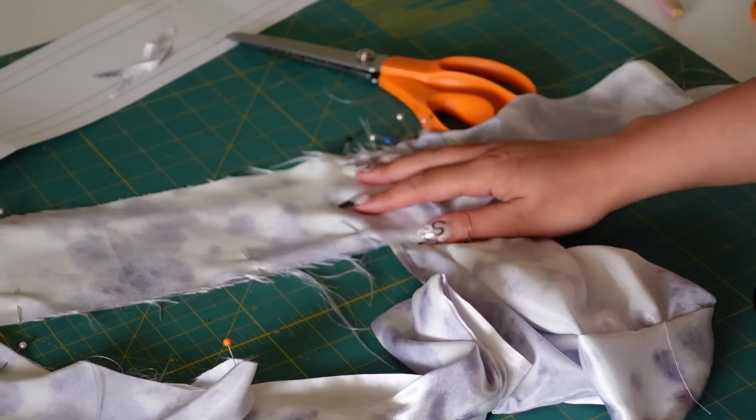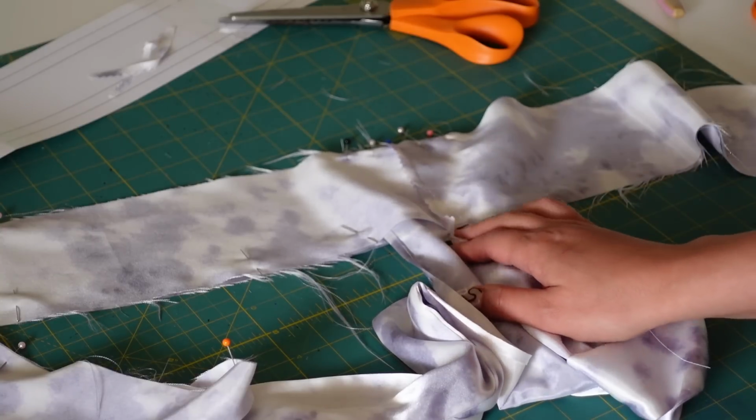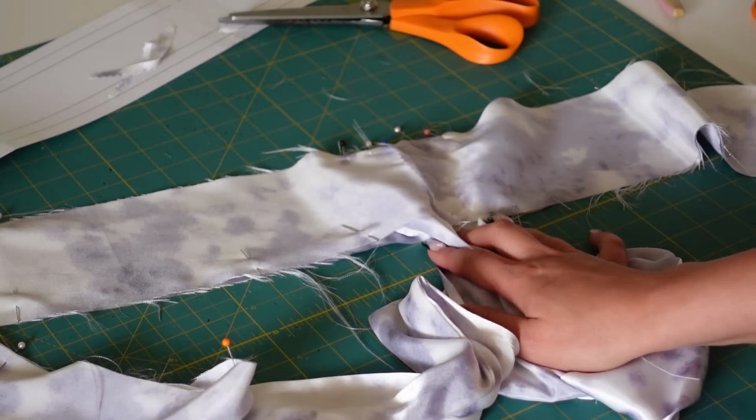Okay, here I have everything pinned up. I'm ready to sew it just like I did the other one. I'm just trying to get as close as I can to the center, and then that will be the little hole.